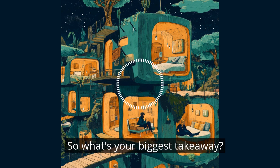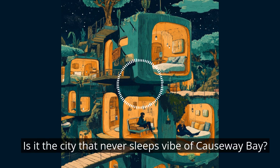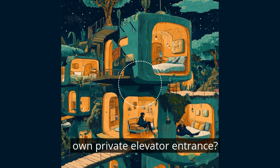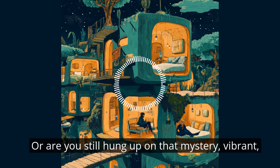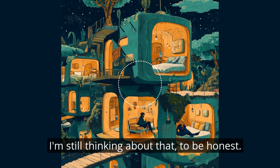So what's your biggest takeaway? Ooh, that's a good question. Is it the city that never sleeps vibe of Causeway Bay? The promise of a supersized apartment with your own private elevator entrance? Or are you still hung up on that mystery, vibrant typhoon shelter-themed area? I'm still thinking about that, to be honest.